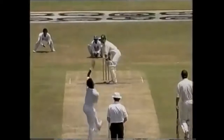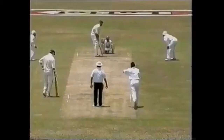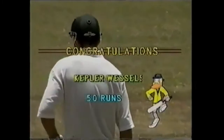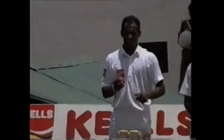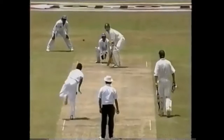Ramanayake. Full toss, very well played. Jayasuriya bows to him and neatly nudged it, made room, running down to the third man boundary. Ramanayake gives chase to Kepler Wessels, brings up his half century. Jayasuriya. Driven on the onside of the wicket, that's a good looking straight drive.